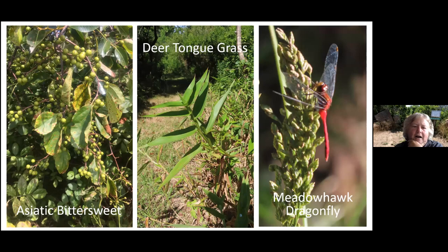Of course, it is not a native, an invasive species, and it's dripping off of almost every tree there is in the Clay Head trail system. So beautiful, yes, at a certain point, but kind of damaging to a lot of the trees, because eventually it will completely shade out the tree.